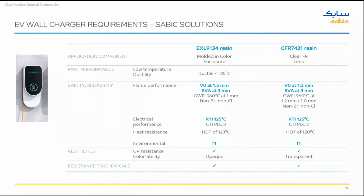The EXL 9133 offers a unique combination of low temperature impact strength, toughness, with sufficient heat performance. It offers consistent color aesthetics, a V0 flame rating for the powered components, and an F1 rating for good weathering and UV performance without hard coating.